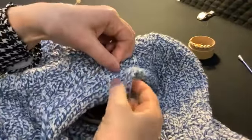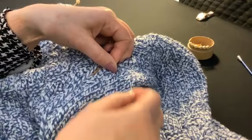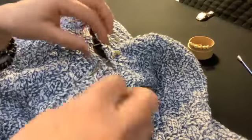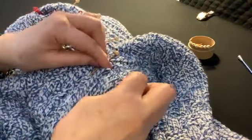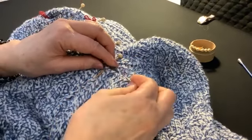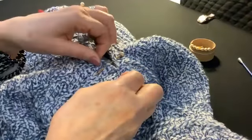So I've just stitched up that little bit there of stockinette stitch, which is on the side front and on my sleeve. Now I'm going to go into the main body, but I'm still going to work in the same way. I'm picking up, let's go with that one. I'm picking up one to the other.